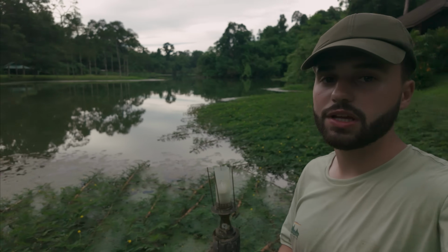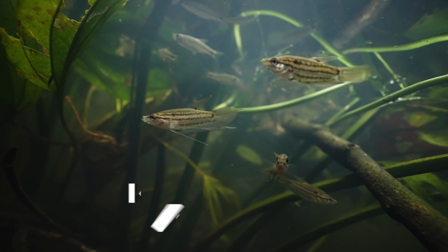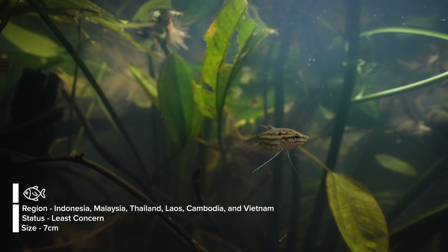At the end of the waterfall, there's this reservoir you can see behind me, and here I found loads of fish. I found some Rasboras, some Gouramis, some barbs, and most importantly I found the Betta prima, I'm not sure how to pronounce it. Among the many species, I found the iconic Croaking Gouramis. It wouldn't be a Thai freshwater fish episode without some Croaking Gouramis.